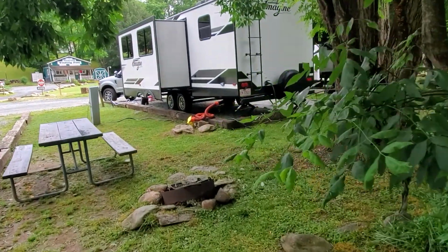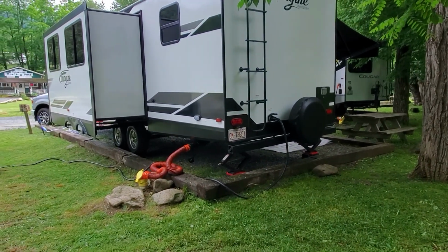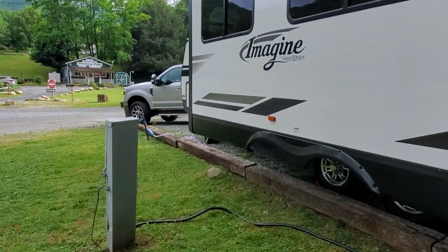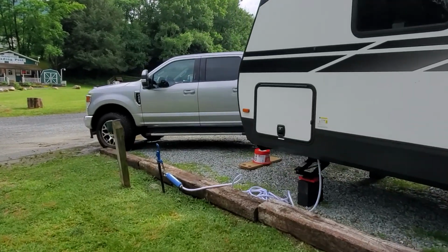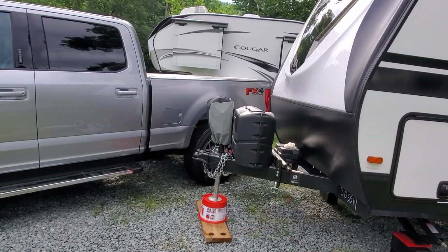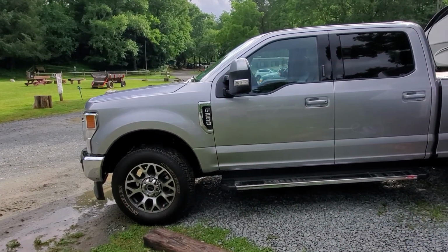Like I was saying, the sites are not that large. As you can see, our rig is backed up almost all the way there, and 28 feet. Well, 32 feet all the way, I guess. It's not that large, right? There are larger rigs, so fifth wheels and such. And here you can see how I had to back up the truck a little bit, almost touching the rig so that we could fit it in the site. So not the largest of sites, but pretty good.